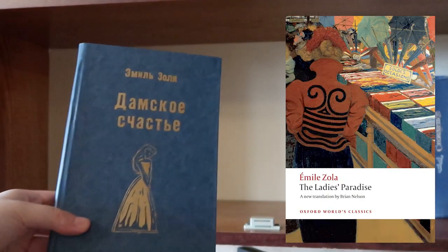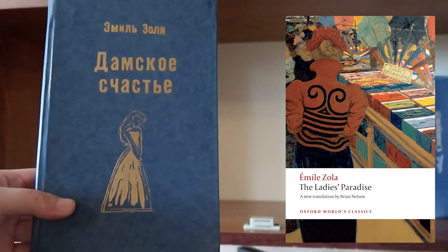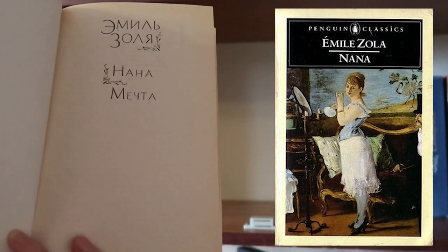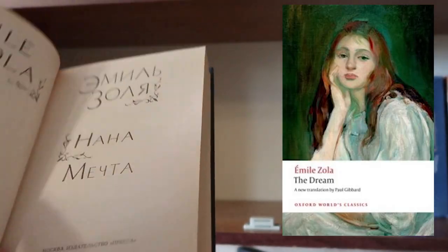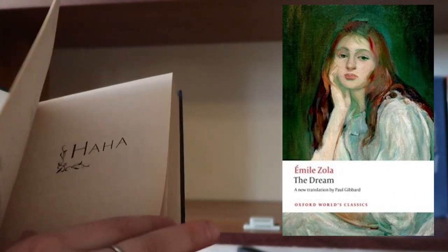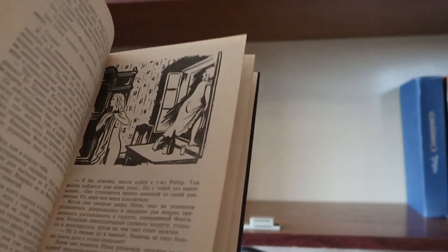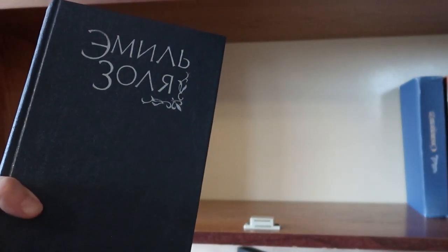And we have Émile Zola, Дамское счастье. Has no illustrations on the inside. Does it have a portrait? No portrait. One more Émile Zola, and this book has Nana and a Dream. A small illustration. Is this one illustration? So okay, apparently there are some illustrations in this book. I think books for adult people should also have illustrations. Not only children's books are meant to have illustrations. Why not? They add so much to the story.